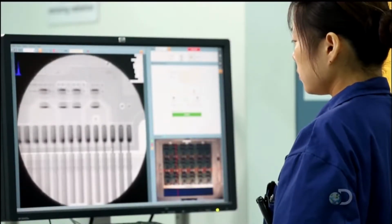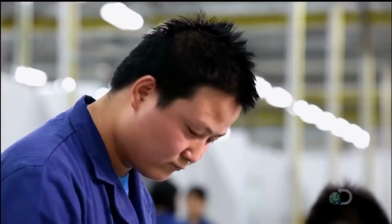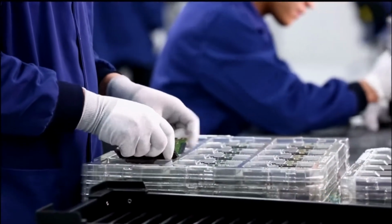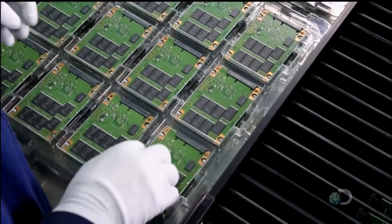Until now, 6 circuit boards have been attached to each other. An automated router now cuts them apart, and workers insert each board into a protective plastic housing. A slot on the outside of this housing reveals the board's connector, by which the drive links to the computer.